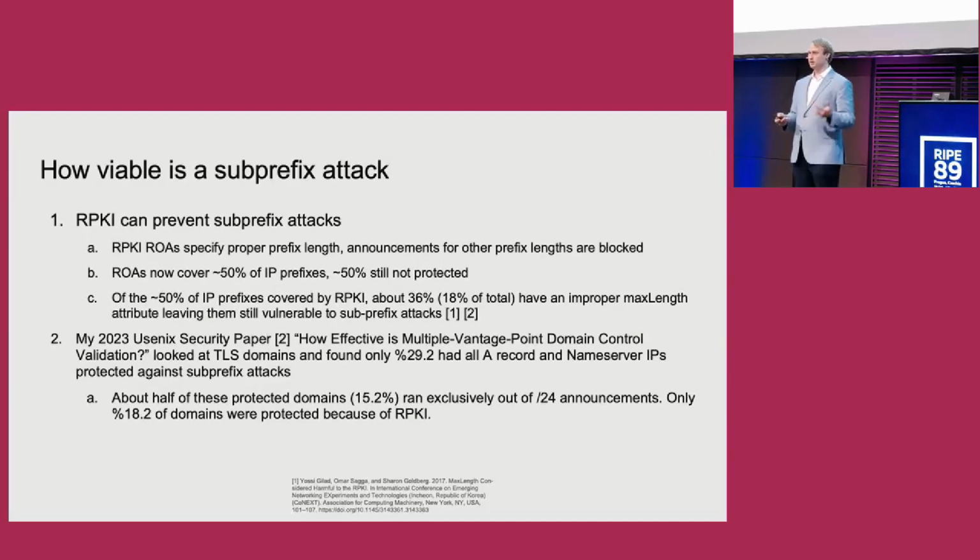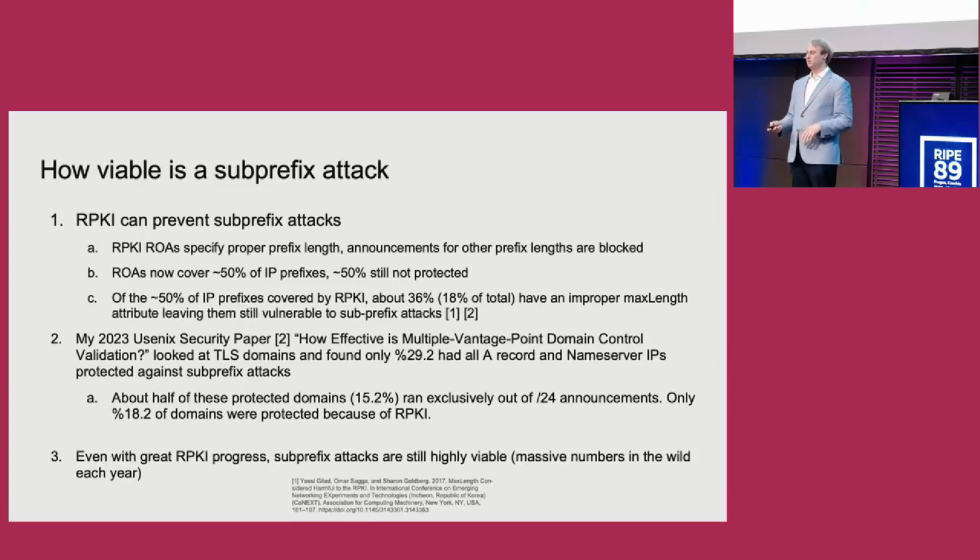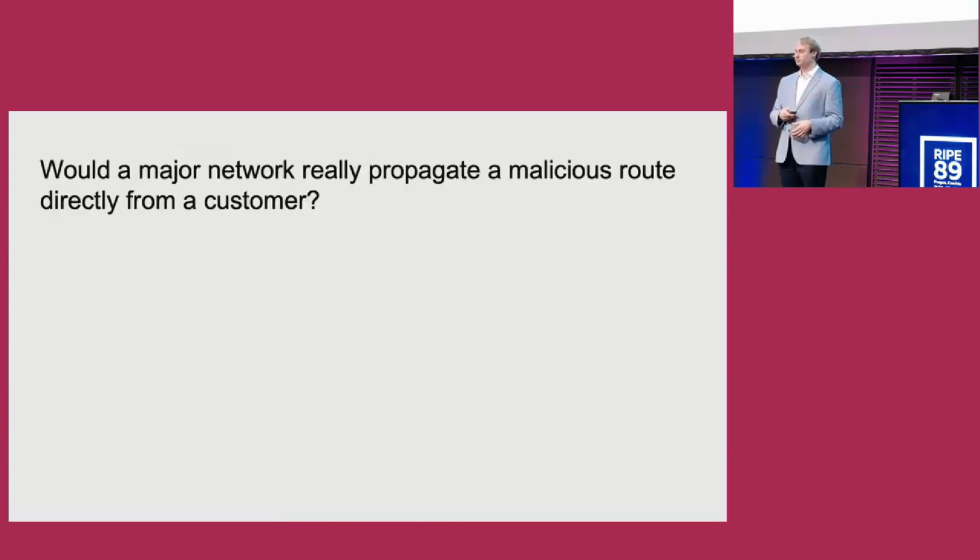Domains have a lot of IPs as well, normally DNS and A record providers. And honestly, only about half of these were really protected because of RPKI. The other half were protected just because they ran everything on /24. That's the good old school way of stopping subprefix attacks, but obviously not good for route table size. So RPKI progress is really great. We need to keep doing that, but I personally think that in the short term it doesn't do much to change the viability of subprefix attacks, which will remain a threat for the time being.